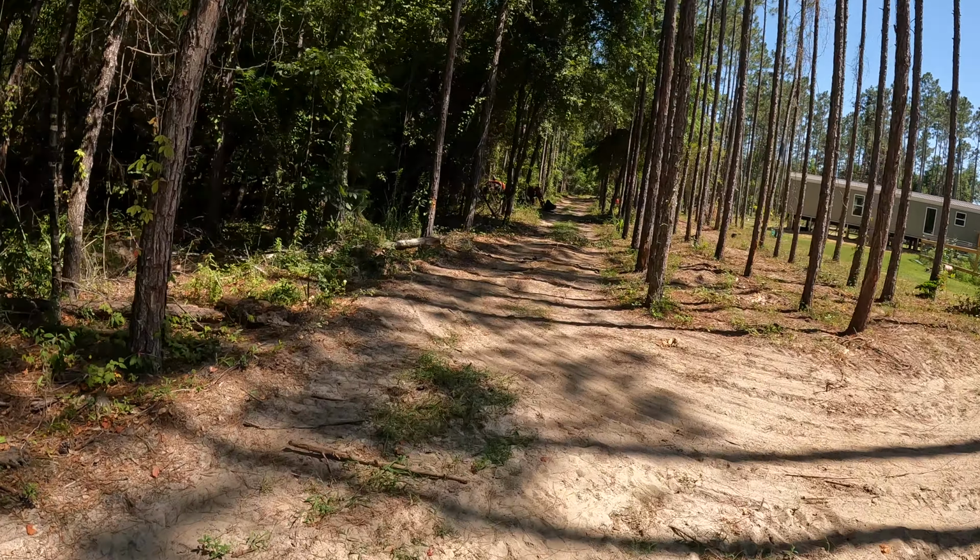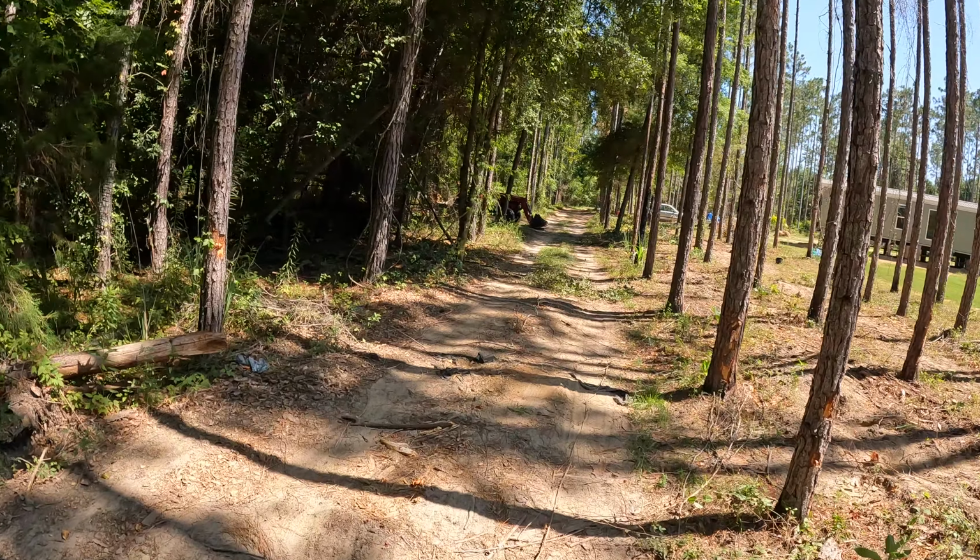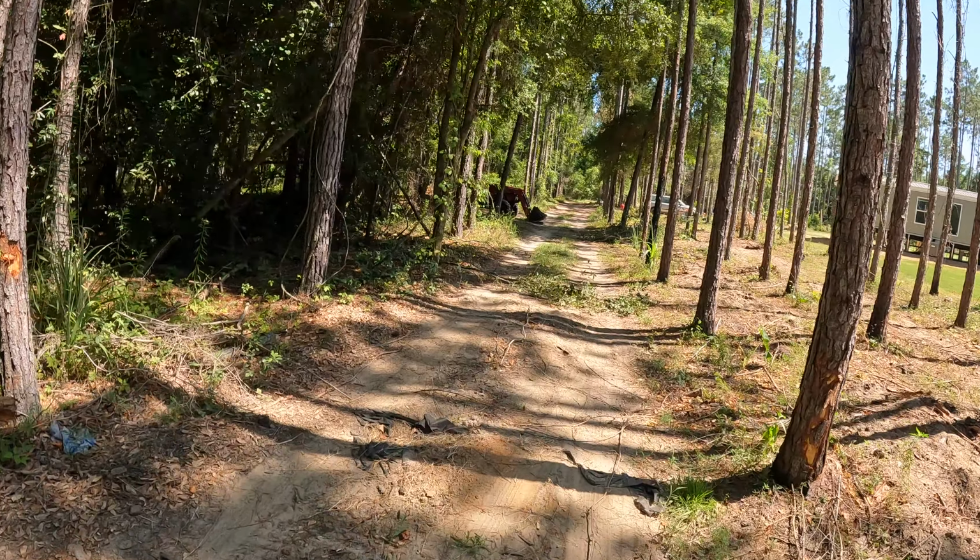I would say walk the land first. Take a look from a bird's eye view at where you want your trails and how you want your trails to work their way through your property.